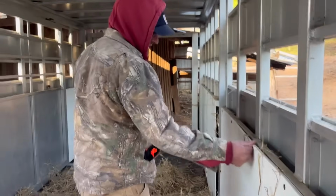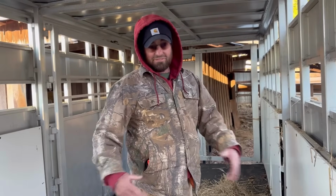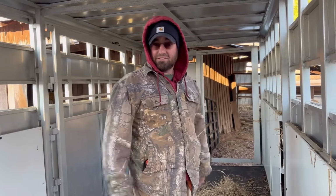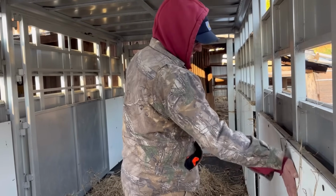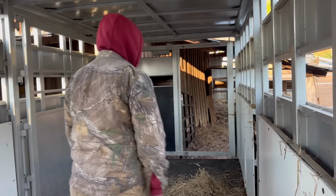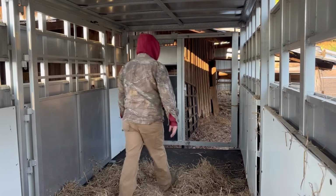Y'all see the kick panels that's in this trailer? That's to keep any animal that's in here from kicking. I mean, if they kick, it doesn't dent the outside skirts of the trailer. That's there actually to protect the trailer, but if a cow lays up against that, it's going to be a whole lot warmer than laying up against that metal there, the aluminum on the side.